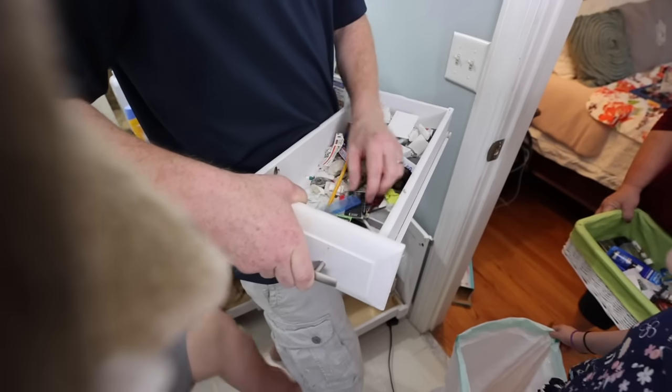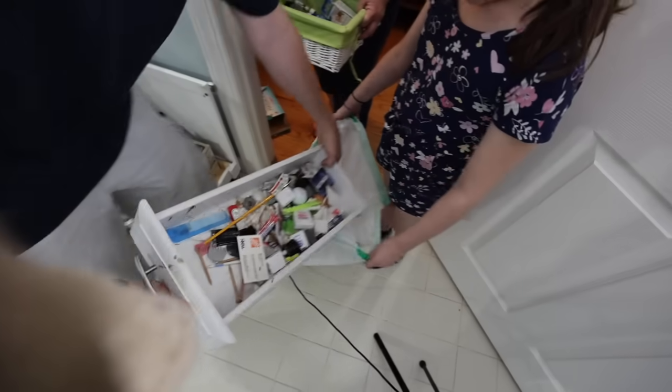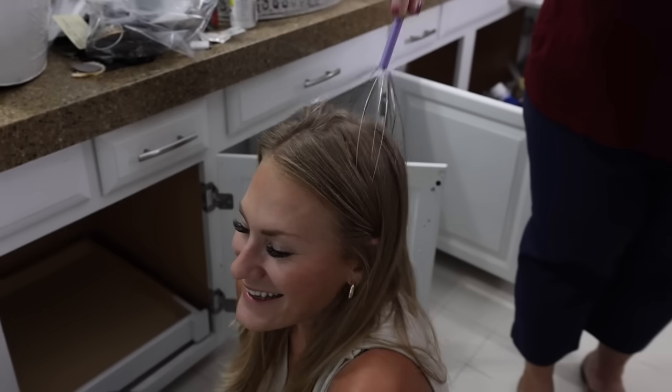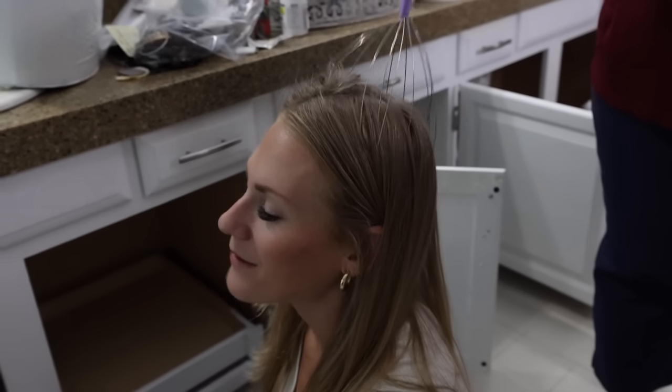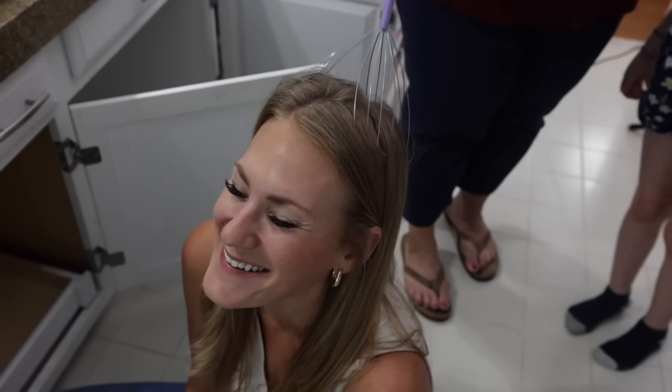And her husband definitely rolled with it. Ready, dump it, dump it, dump it. Which gave me time to get distracted by literally the best Dollar Tree product ever. I think it feels so good.